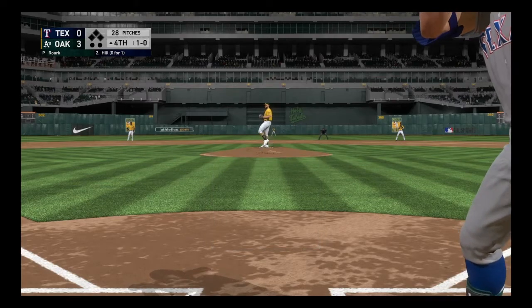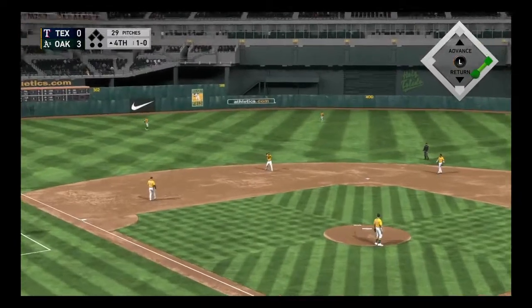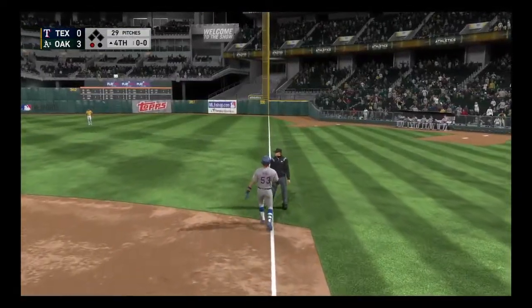The 1-0. Around it, pick up the line drive, ball snagged on a short hop. Throw to first in time, 1 gone here in the 4th.